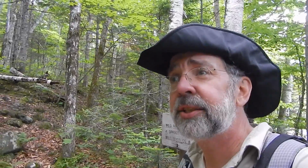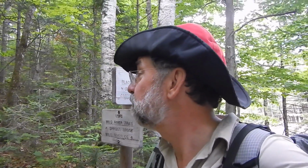So after just a few feet, we come to the junction where the Black Angel Trail leaves the Wild River Trail and heads up towards the rim. So the next feature is the Blue Brook campsite. 4 miles, should take 1 hour and 35 minutes. Very little elevation gain, 244 feet, I believe it was. So that's where we're headed.